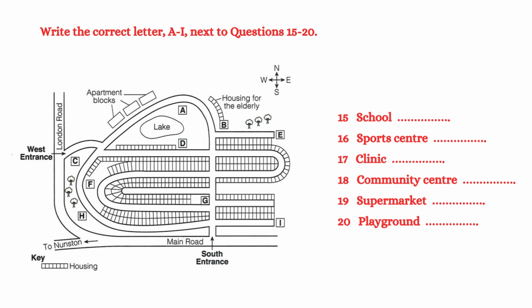OK, so I'll put a map of the proposed development up on the screen. You'll see it's bounded on the south side by the main road, which then goes on to Nunston. Another boundary is formed by London Road on the western side of the development. Inside the development, there'll be about 400 houses and 3 apartment blocks. There'll also be a school for children up to 11 years old.